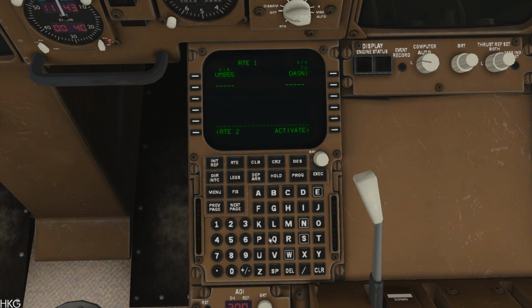Then it is the Upper Whiskey 195. That's a new one. Upper Whiskey. Never heard of that before. Direct to Papa Hotel Alpha, which is Paphos. Good. Activate that. Not execute it yet. Perfinite. Zero fuel. It's picked up there.